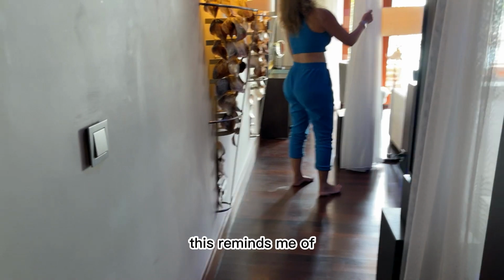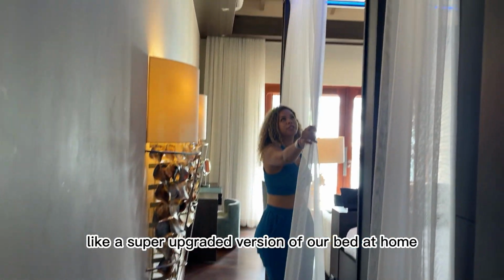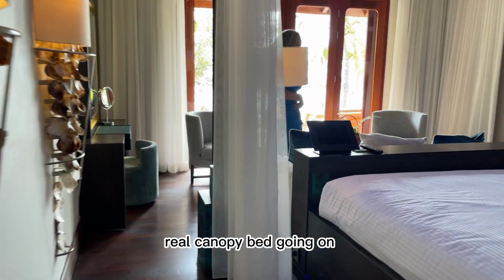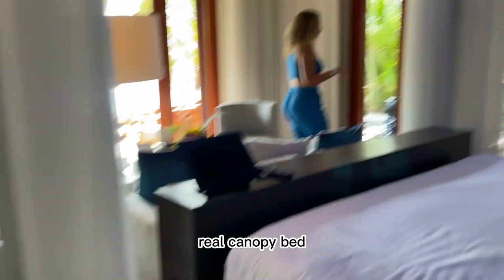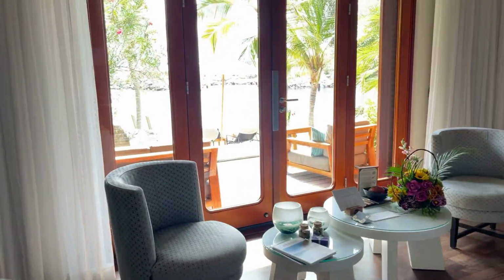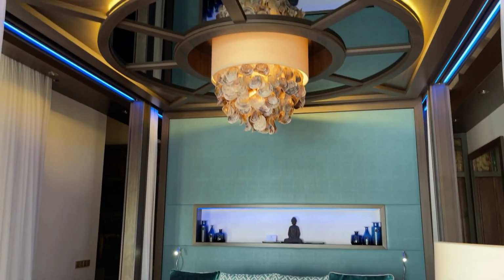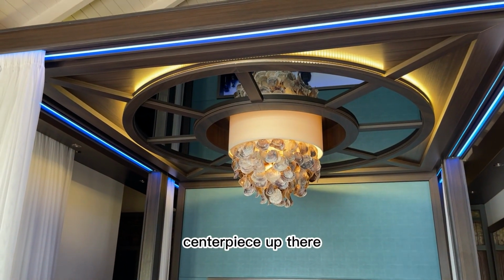This reminds me of our bed at home, like a super upgraded version. They got the LED lights, they got the mood setting. Real canopy bed going on. Real canopy bed. Look at this bed, though. Got the pretty centerpiece up there.